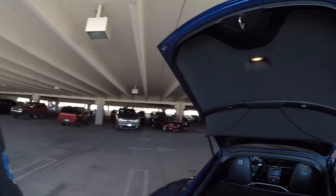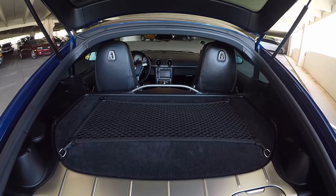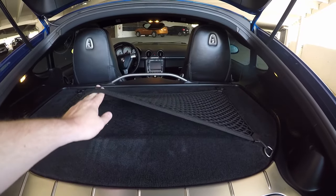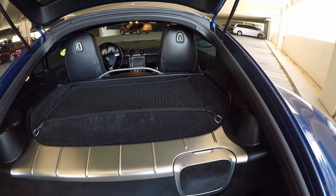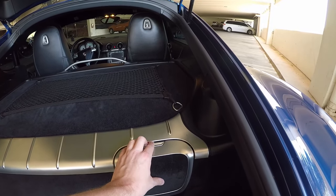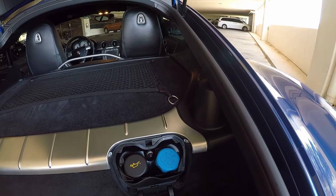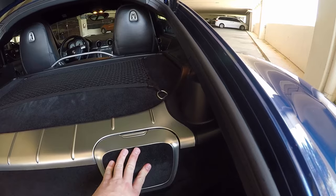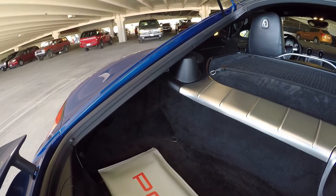Go with the trunk. And yes, this car does have a trunk. That's the difference between a 911 and a Cayman. So, pretty big in there. Got a net up here to put whatever you want. The engine is actually right here. The only access point you have to it that's easily available is right here. And this is just where you can fill in the oil or what have you. But, you know, it's a pretty good trunk, considering this is a sports car.